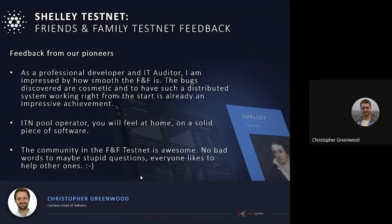And now in the next stage, now we've been through all the exercises and proven the platform and the functionality which the stake pool operators need, we'll be opening this up wider. And it'll be our pioneers who then bring on and educate and really build that community feel.